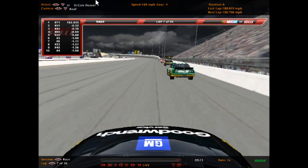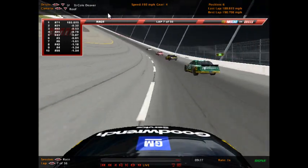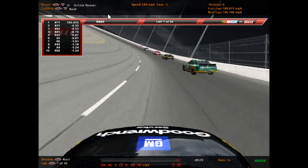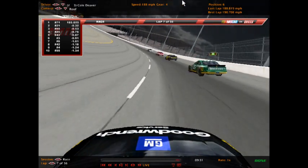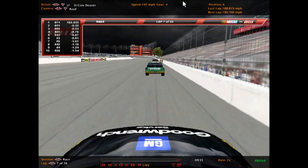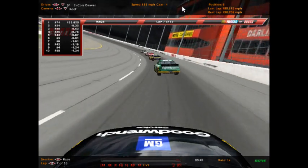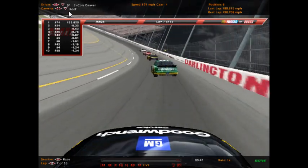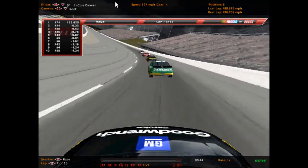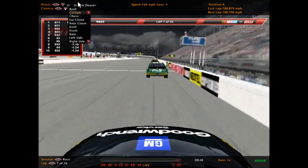And you see Joshua Collard slowing down just a little bit, and Cole Deaver down at the bottom of the track in the apron, trying to find the fastest way around Darlington, trying to keep from hitting the wall off the second turn. Deaver now up to fifth position. Riding with the roof cam of the GM Goodwrench Chevrolet, a 1997 Monte Carlo he's driving in this event.